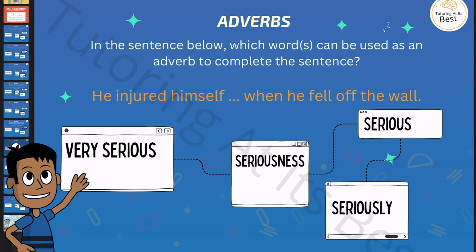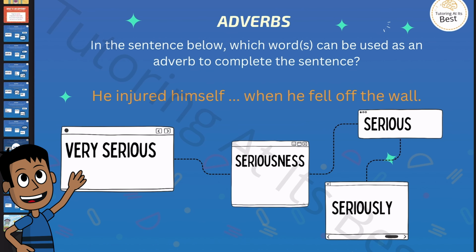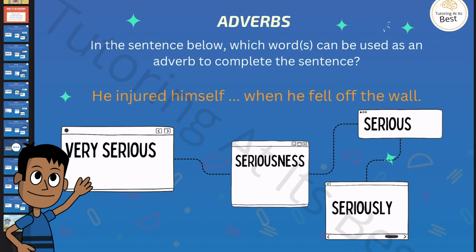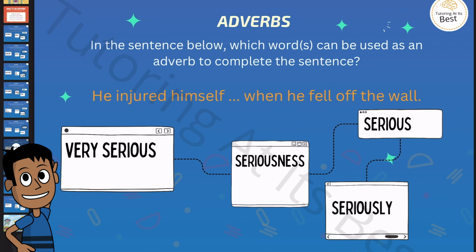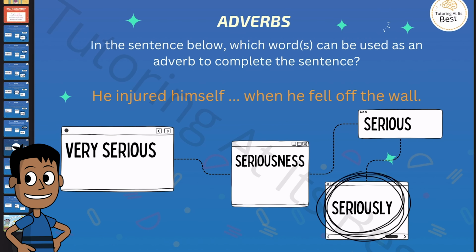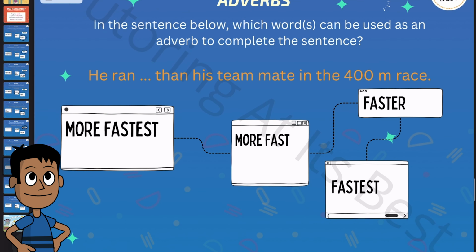He injured himself ___ when he fell off the wall. Now, it does sound like we don't even need an adverb, right? But let's think about what could make this sentence even better. How can we feel the urgency? Or how can we imagine the suspense of him falling over? Let's embrace the enchantment of adverbs. He injured himself seriously when he fell off the wall. Once again, we've got ly at the end. Okay, over to the next question.